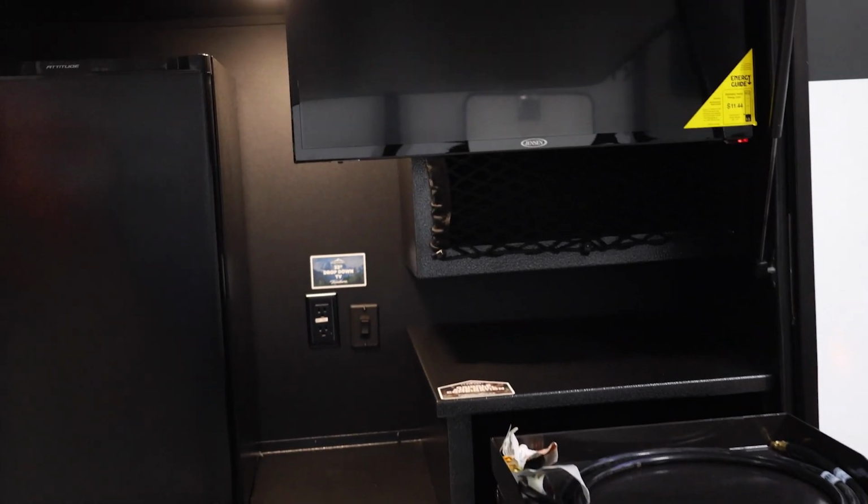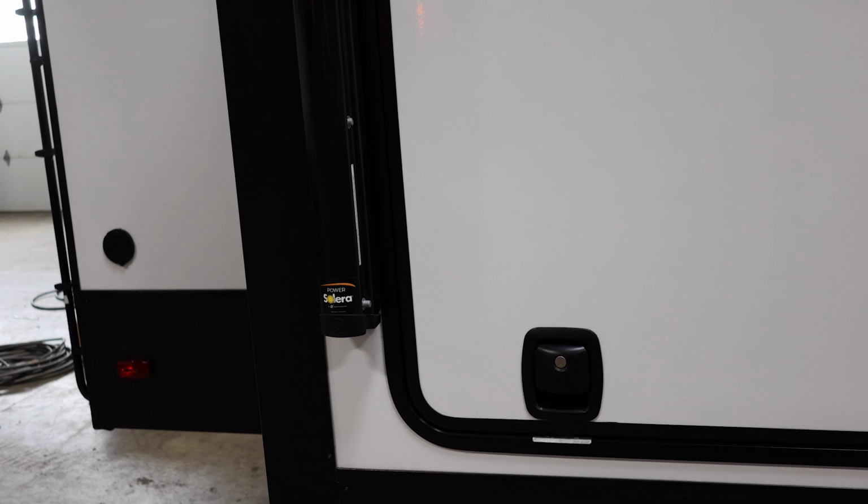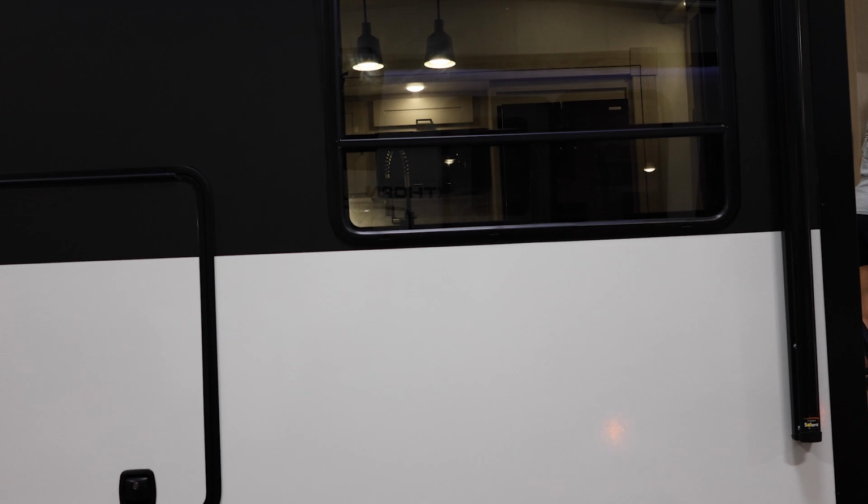This one has a televator in it. Nice heavy duty door. You notice slam latches on both sides. Has a Solera awning with LEDs built into it. Now, if this were the non-OK version, meaning outside kitchen, you'd have 2 windows right here that are the same size.